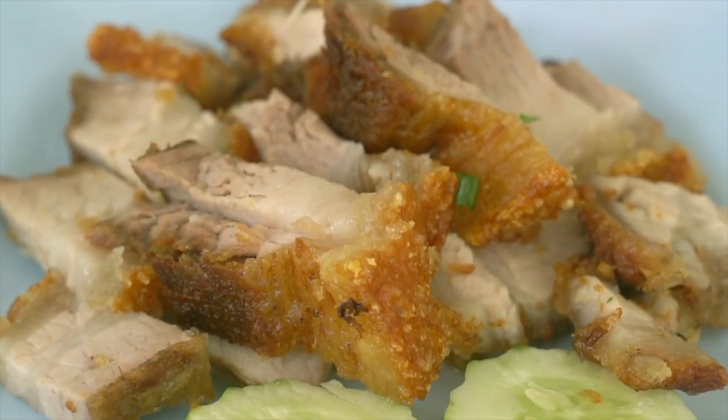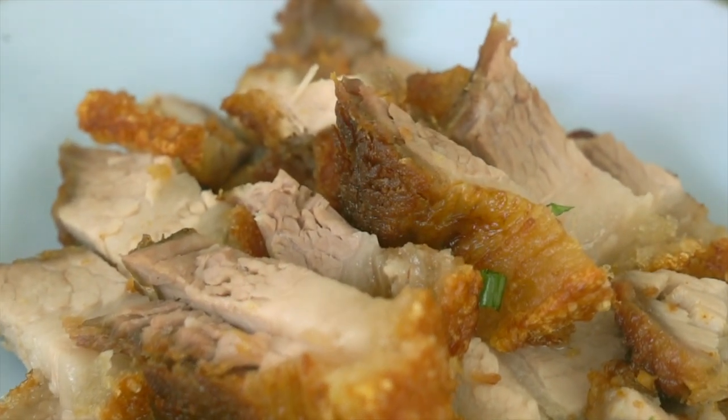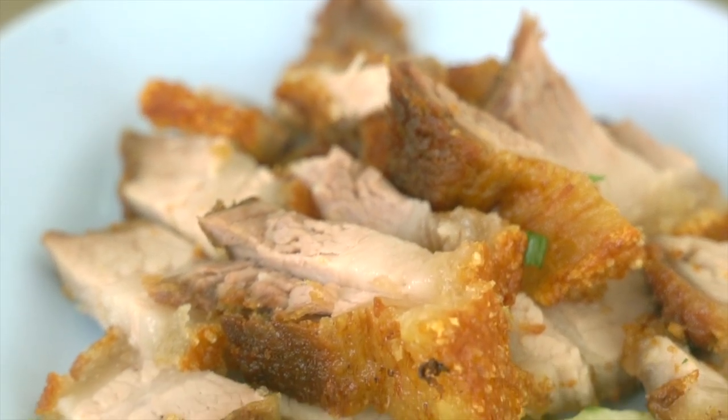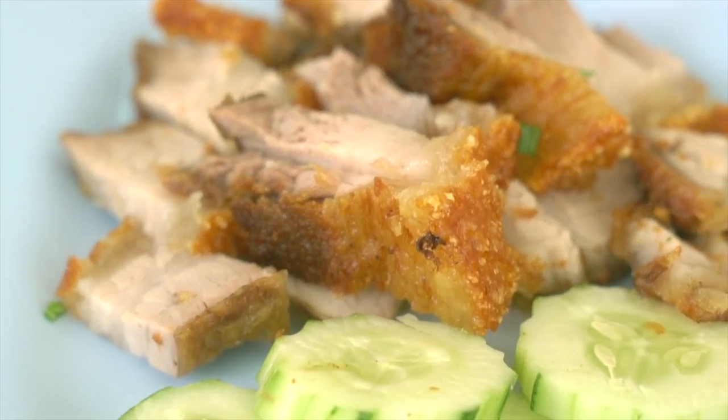There's roast pork. There's a lot of like the siu yuk we would eat in Malaysia or Chinese restaurants. Such a beautiful balance of that crispy skin, that melt in your mouth fat, and that slight chew but still tender meat. And what I love about it, it's not too salty. This pork is incredible. Well worth ordering a plate of it to go.